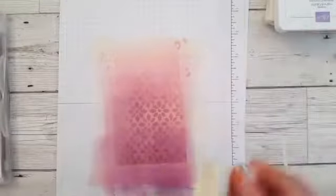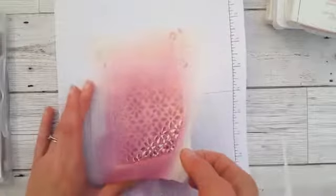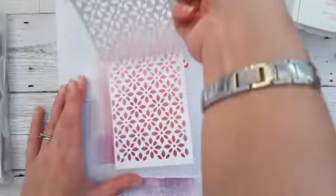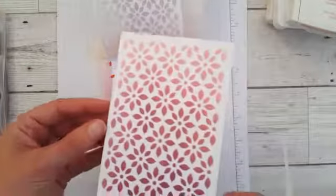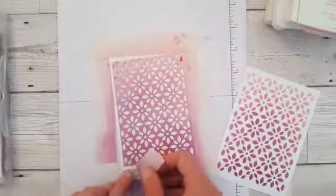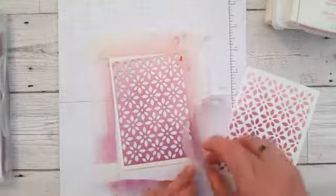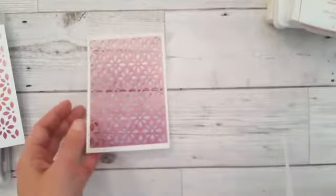Okay, so then I'm going to just carefully pick up our pieces. And you can see that left behind underneath is this beautiful panel, but we've also got this panel here. So there we go. I can see that my border, hi Mary, is not quite as even as I would like it to be.